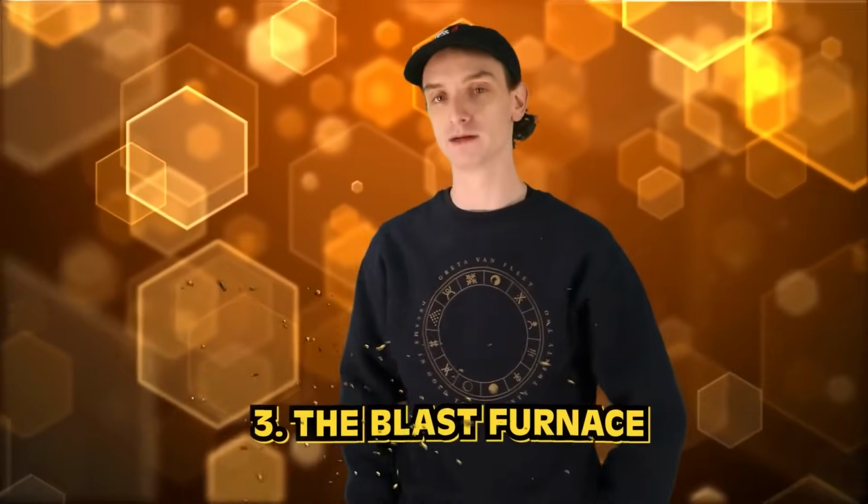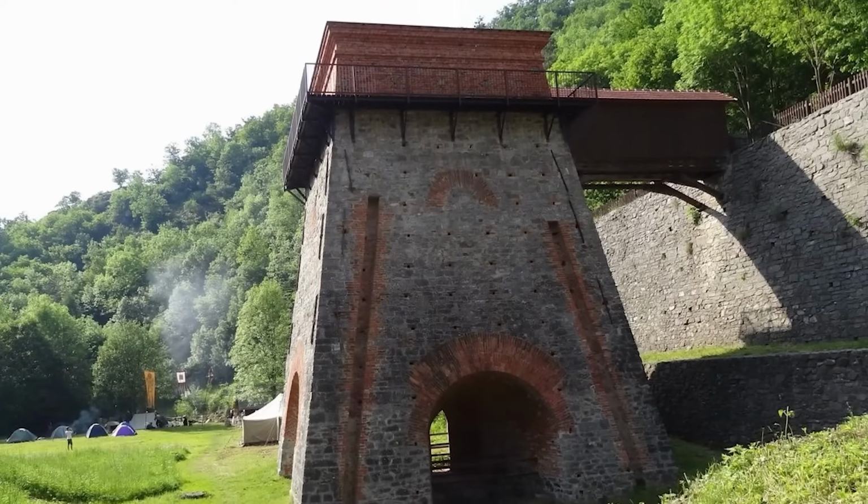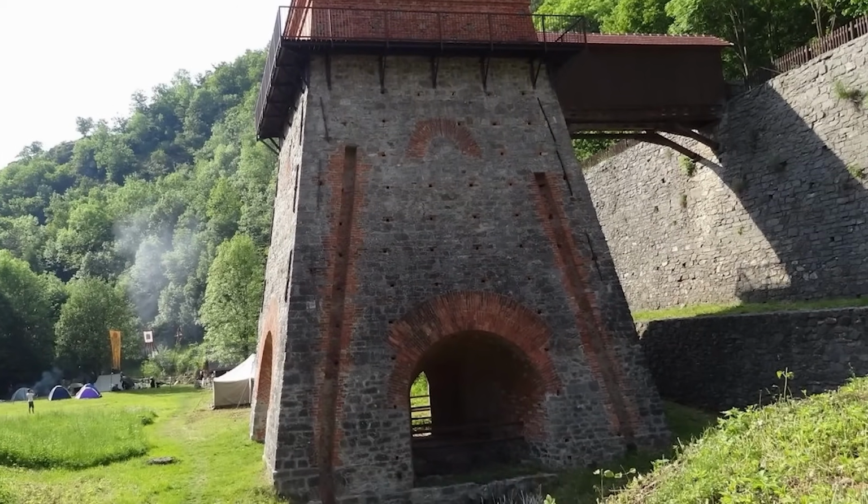Number 3. The blast furnace. This one was also quite important. All these are pretty important, but this one wasn't used to destroy a human being, so it's good. The blast furnace. It's a medieval invention that revolutionized the production of iron, which is so key. We love that over here in Steamville with iron everywhere. I don't know, there's trains literally all around us. It was first introduced in Europe during the 14th century, and it quickly became a game changer.